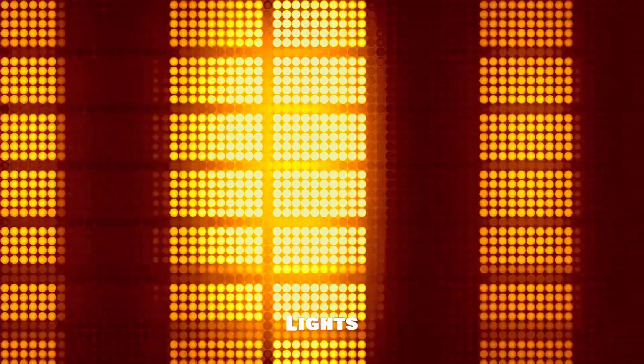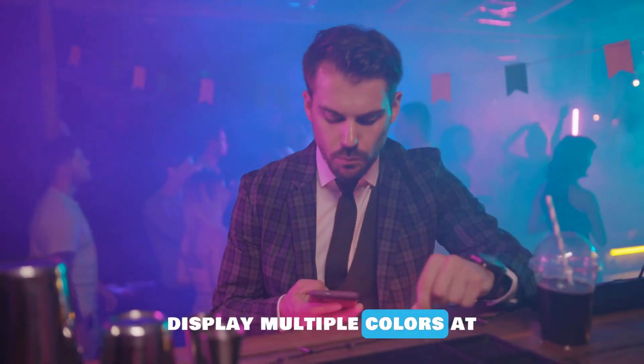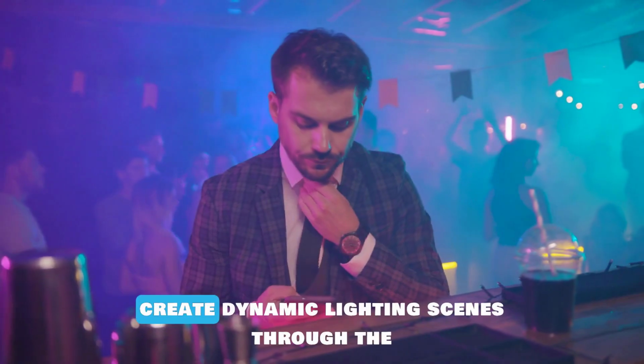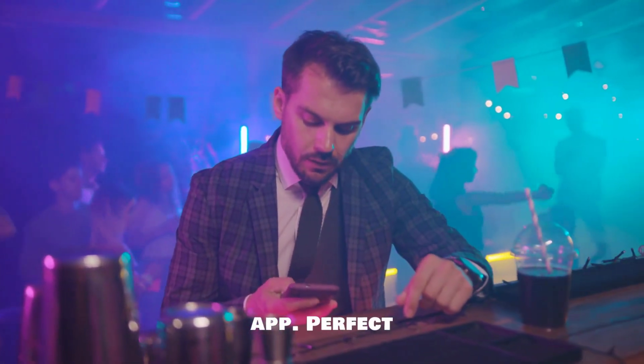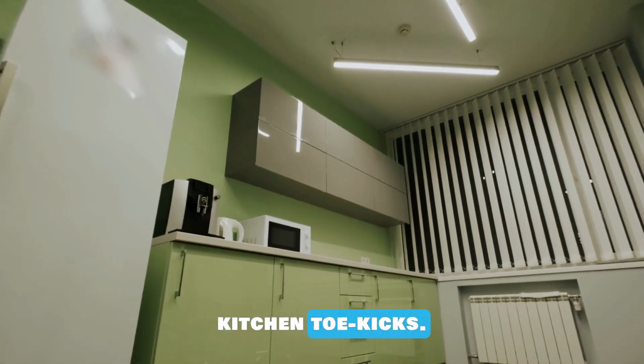Govee RGBIC LED strip lights. Not your average LED strips. These can display multiple colors at once, sync to your music, and create dynamic lighting scenes through the app. Perfect for mood lighting in living rooms, game setups, or even kitchen toe kicks.